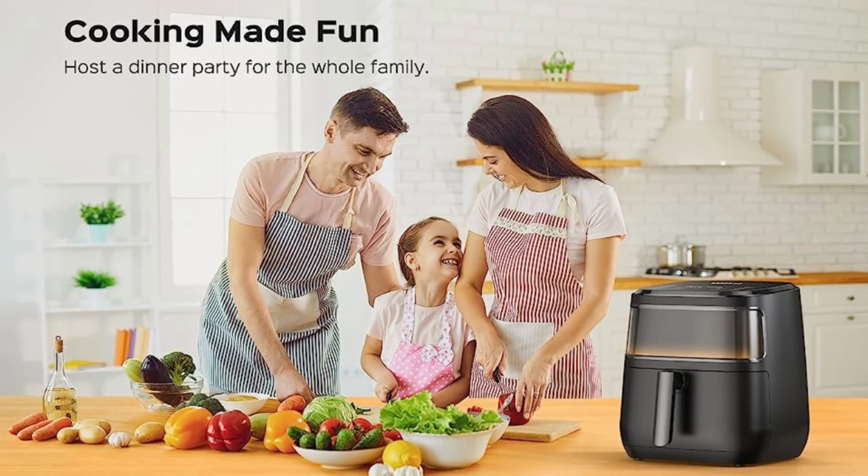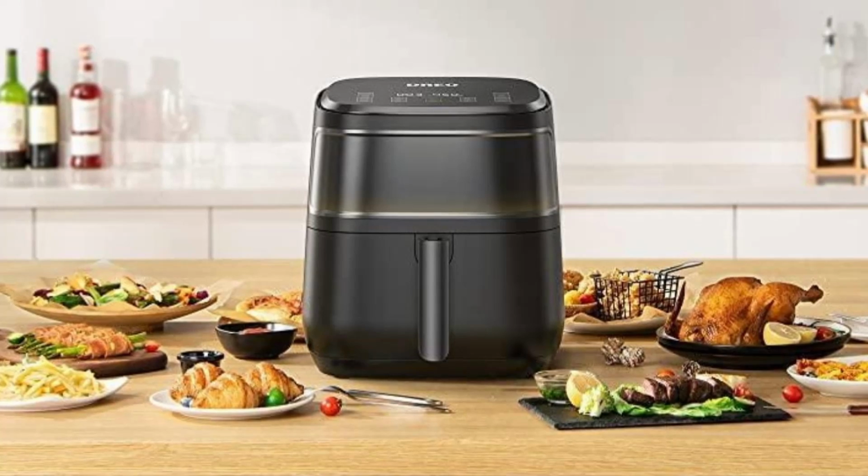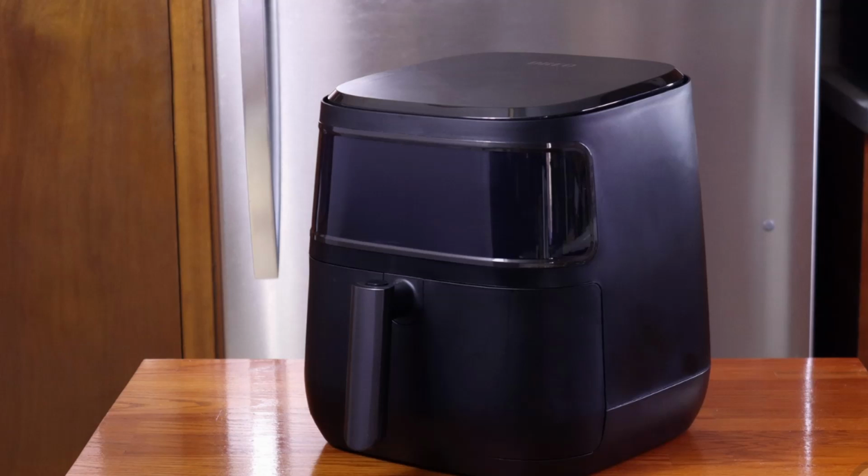In conclusion, the Dreo Air Fryer Pro Max is a culinary revolution waiting to happen in your kitchen. Embrace the future of cooking, where healthier meals and shorter prep times go hand in hand. It's time to elevate your cooking game and experience the convenience and deliciousness of Dreo.